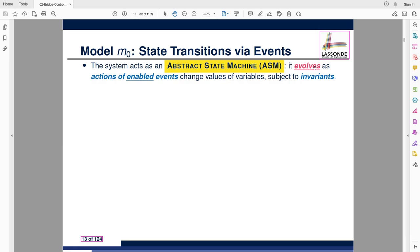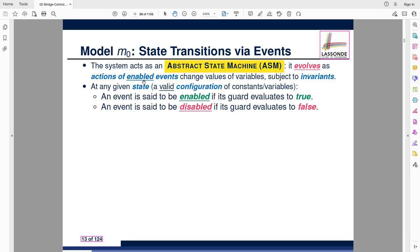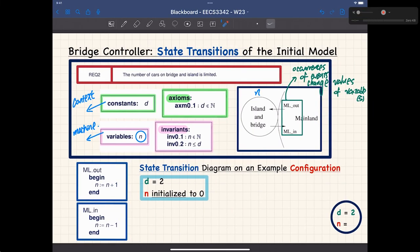And the system is going to keep evolving as the actions of the enabled events can take place. And you can actually go to different states. That's something we'll see. And we talk about an event being enabled versus being disabled. You can see for ML out and also ML in, these are the only two events that we have to consider for this initial model. As we said last time, there is no guard. It would be as if we had the when, and then here we simply say true. And here also we got when, true. That means these two events are always enabled.